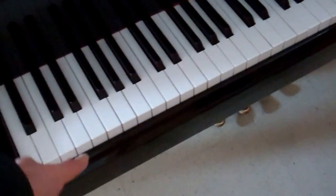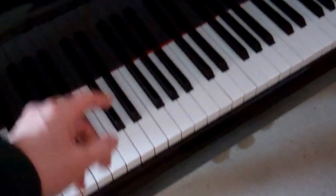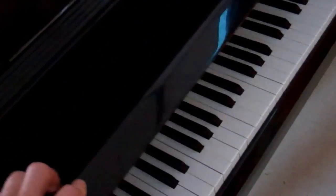Music room. There's a nice piano here, the music room. It's not making any noise. I broke it already. Hopefully nobody from the school watches this video.